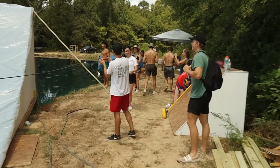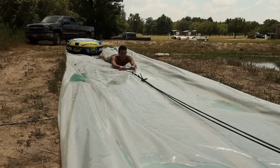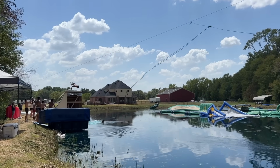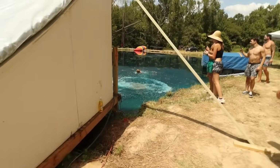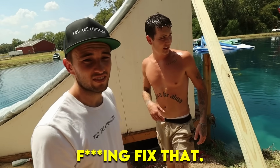This is kind of crazy. Sketchy. Yeah, we need to go faster than that. Oh my god. Why did that stop? We gotta fix that. Right, it's always been going up the 2x4, and now it's not.